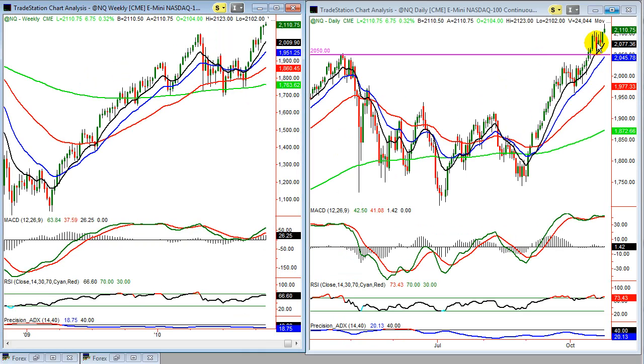So at this point in time, I'm just going to be sticking to the daily trend here. Looks strong. No reason really to tell me that it's going to end. So as far as I'm concerned with the Nasdaq, we should see a strong push higher for the start of this week anyway.